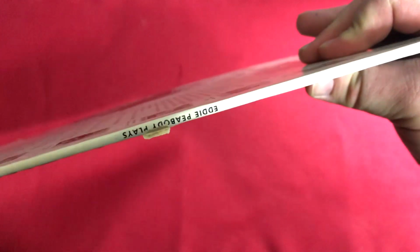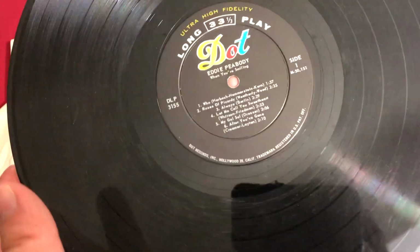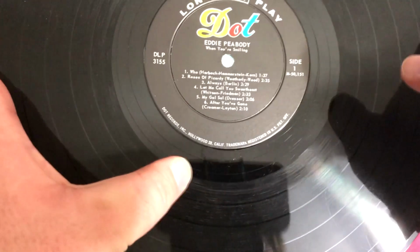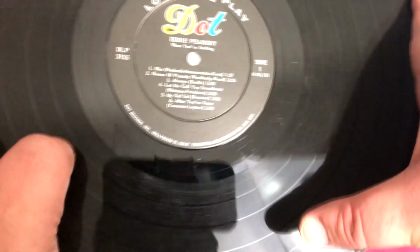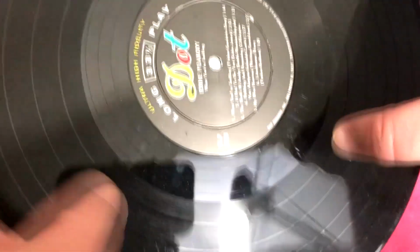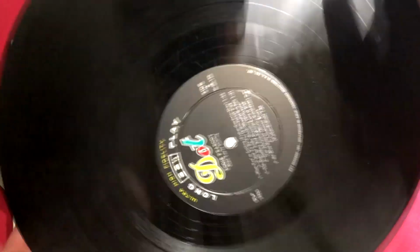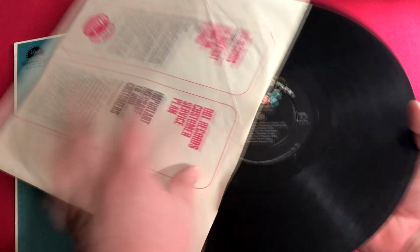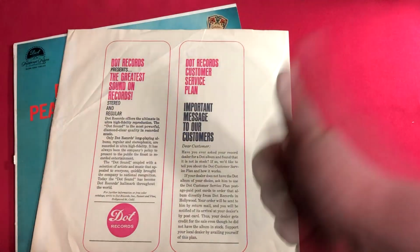A little bit of wear and tear on the side. A little bit of wear and tear from here. Let's look again. This is Eddie Peabody's When You're Smiling, not Eddie Peabody Plays. And there's some of the scratching. Where I said the ring scratching, it's right here where my thumbs are, and even then there's some scratches right here by my right thumb. And here's some scratches on this thumb as well. My left thumb, and then the right thumb down there towards the bottom. Nothing on the sides there, but hopefully this is highlighting it well for you. So not much more to show on this, so let's go ahead and move on to the next one.